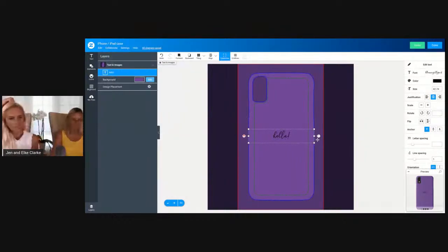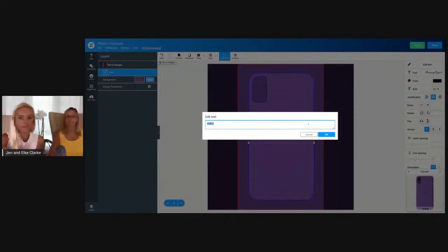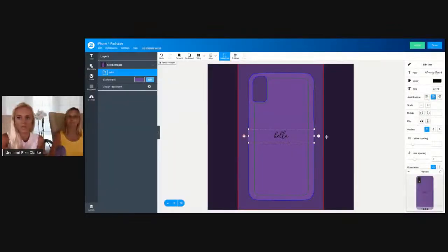Now, as you can see, my text, because it's black, you can't see it very well. So I'm going to pop over here on the right-hand side, and this is where you can actually edit the layer of text. If I made a mistake in my spelling, or I wanted to change the word, for example, to not have the exclamation mark, I click the edit text button, and then you can add whatever you want in there.